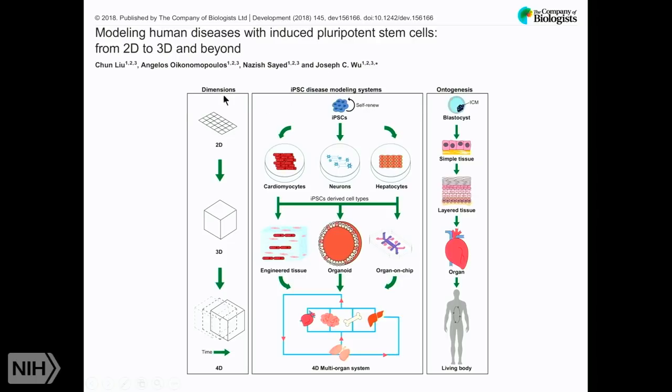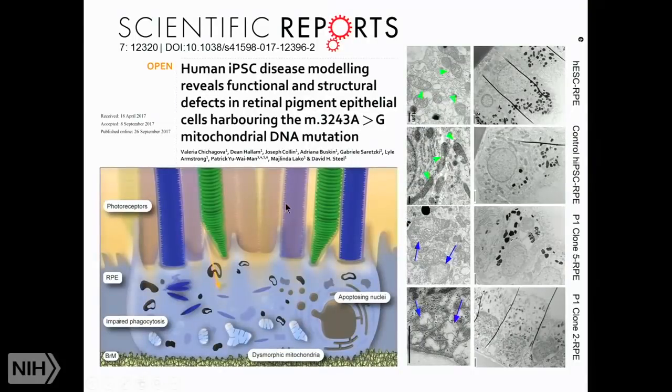There have been a number of articles written about using pluripotent stem cells in terms of modeling disease. This is one of them, talking about using the cells for 2D models, 3D models, and also 4D by adding in the element of time, watching how a tissue evolves, whether it be in an organoid or on a plate. Tissue on a chip is being engineered in many different labs around the world. And also in terms of RPE, there are studies where a mutation in mitochondrial DNA was used to study the dysfunctional RPE, where you had very abnormal swollen mitochondria and abnormal melanosomes. So these cells can be very useful in terms of coming up with models of disease.